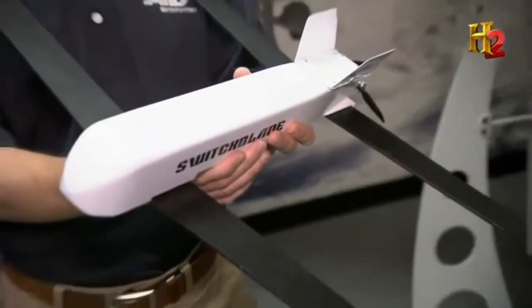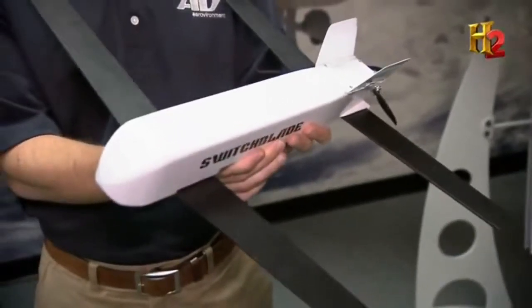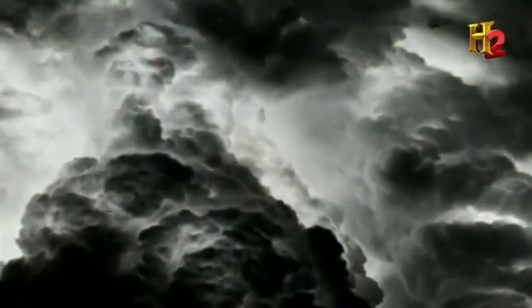While the Switchblade will deliver a small, precise payload, the goal of a nuclear bomb is to unleash as much destruction as possible. During the Cold War, the United States and the Soviet Union raced to build ever bigger bombs and missiles, weapons capable of wiping out entire cities. But we also thought small.